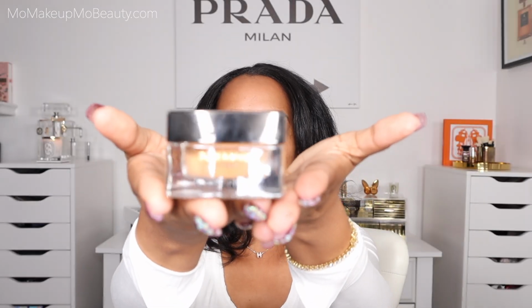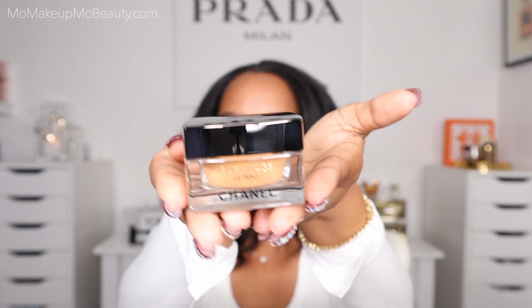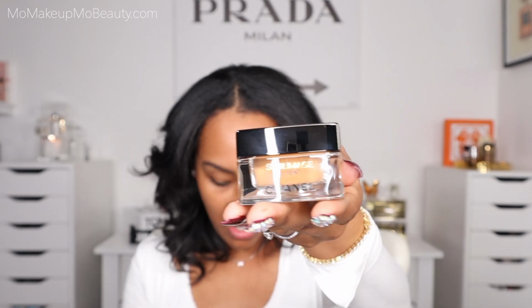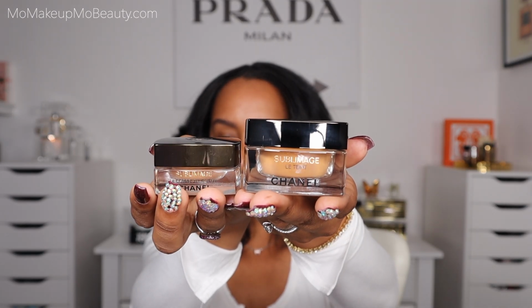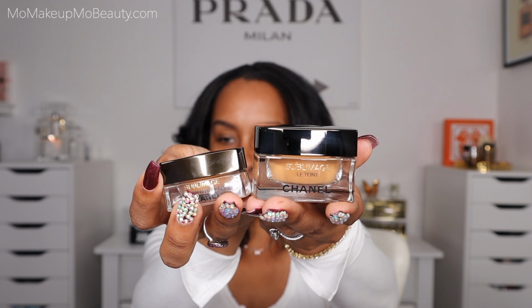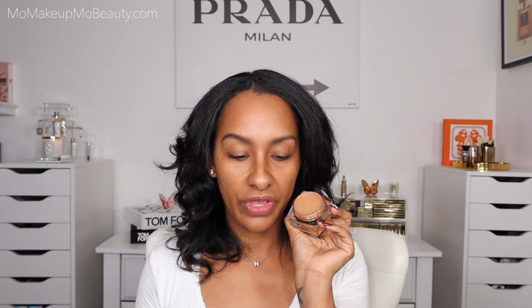And here is the foundation. Okay, there's fingerprints all over, Monique. Make it presentable. And here is the foundation. It looks just like the concealer. If you can see the concealer's top, it has almost like a dark greenish tint to it. You see that on the cover? Anyhow, foundation and concealer, both are in glass packaging. And I also got the shade 91. The shade 70, which is what I usually wear in Chanel, was a little light in this formulation for whatever reason, so I went with 91.